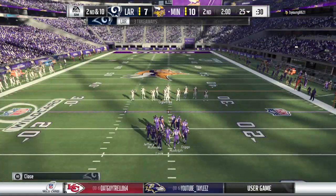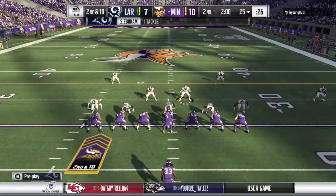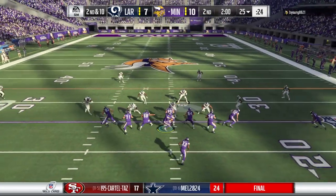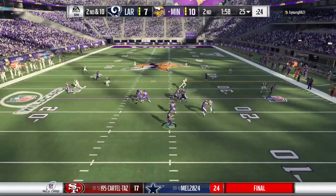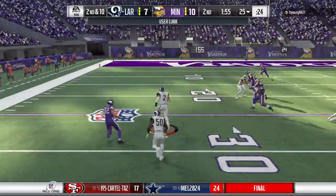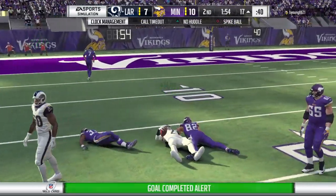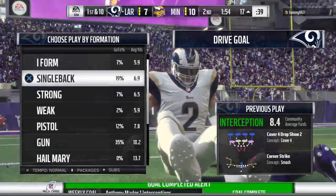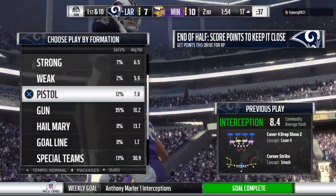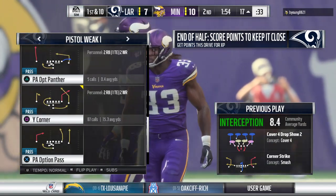10 yards still left on second down. Here's Keenum to throw. Looking for Diggs, and it's intercepted. Picked off at the 33. And they're going to be set up in the red zone right around the 17-yard line. Really nice pick there for the reigning NFC Defensive Player of the Week.